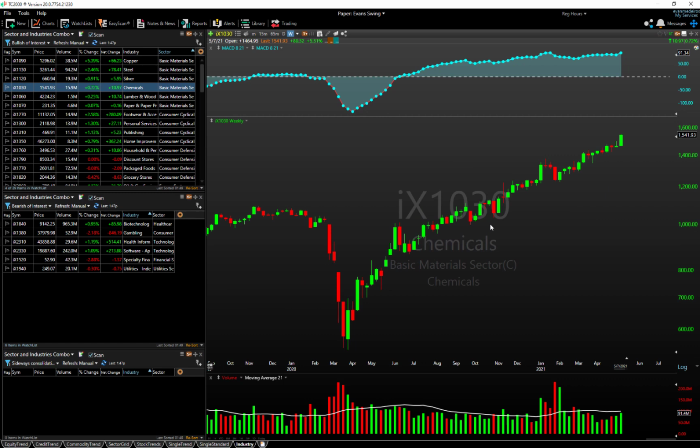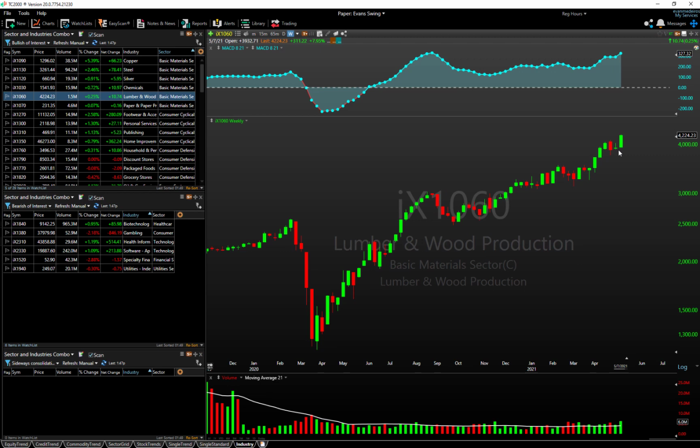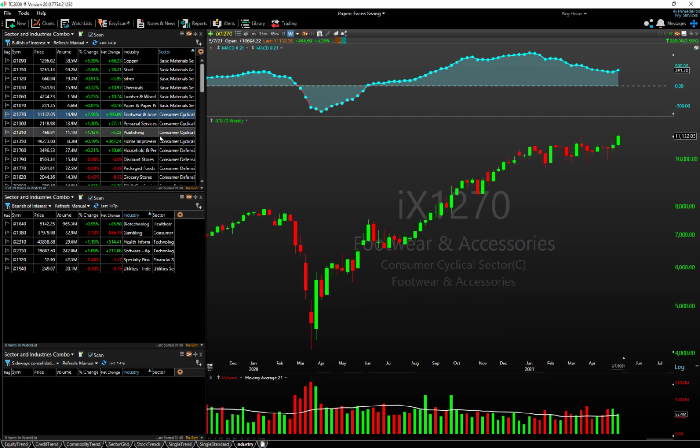Steel, we talked about. Silver, we can see this very long sideways range here. Silver looks interesting. Chemicals, you can see here continuing to new highs, lumber and wood, all of your base materials essentially working very nicely this week. Dollar cratering, commodities working, and so you're seeing those all benefit.